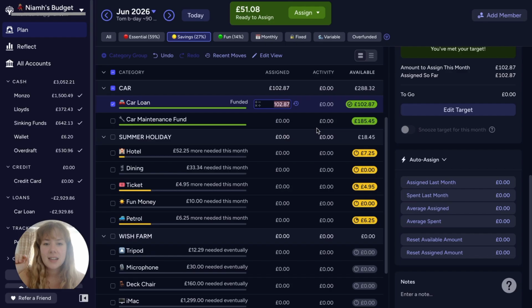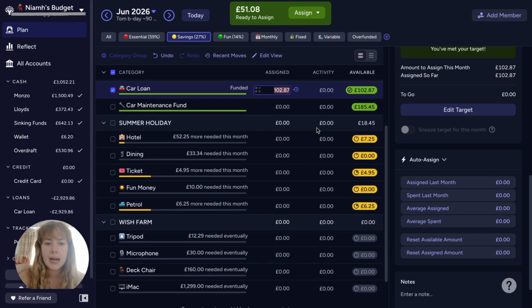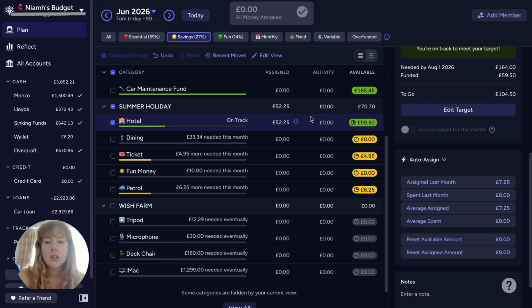Right. Okay, that's not a lot left, but that's okay because we can come back with that extra money that we had. So we are going on a little summer holiday trip at the end of July. So we need to start funding a little bit of this stuff every month. So hotel, we've got money for dining out. There is an attraction we're going to see which costs money. I think for privacy I'm not going to say where we're going until we've gone. And then we've got fun money and petrol to get there.